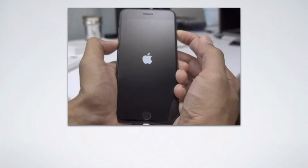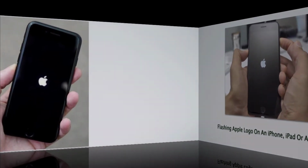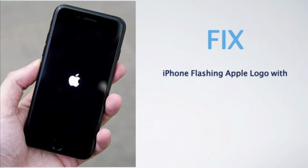Whether it's your iPhone, iPad, or Apple Watch, one of the most frustrating problems you can encounter is a flashing Apple logo that will not let your mobile device boot up like normal. Sometimes it can be solved with a hard restart, but some iPhone users have reported their device still stuck on the flashing logo even after being restored via iTunes.